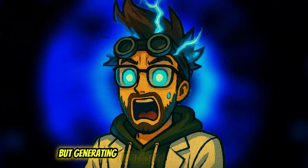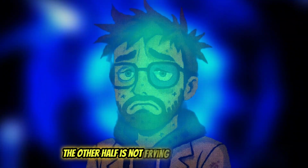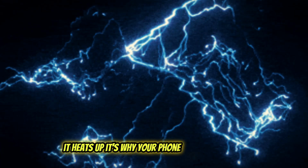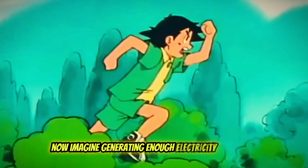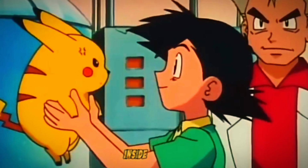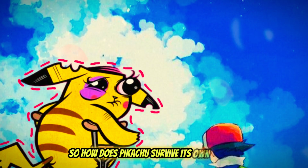But generating electricity is only half the mystery. The other half is not frying itself in the process. When you run electricity through something, it heats up. It's why your phone gets warm when charging. Now imagine generating enough electricity to power a house inside your body. You'd be cooked from the inside out. So how does Pikachu survive its own attacks?